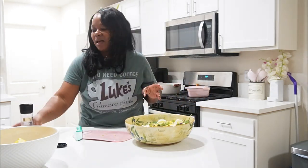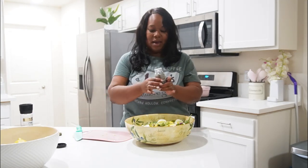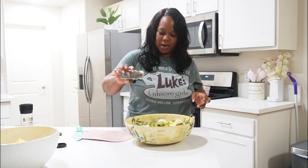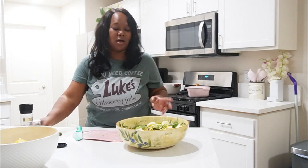Kind of looks like a lot of salt and pepper, but I feel like we need that because of all of the eggs, all of the avocado, going in with some pepper here. Only thing was I forgot the croutons.